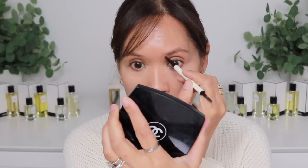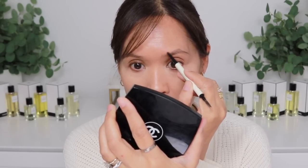Really fast complexion. My favorite brow product right now is by Victoria Beckham, and this is in Taupe. So let me just do my brows quickly here, and then we'll move on to the eye. Eyebrows always make a huge difference.